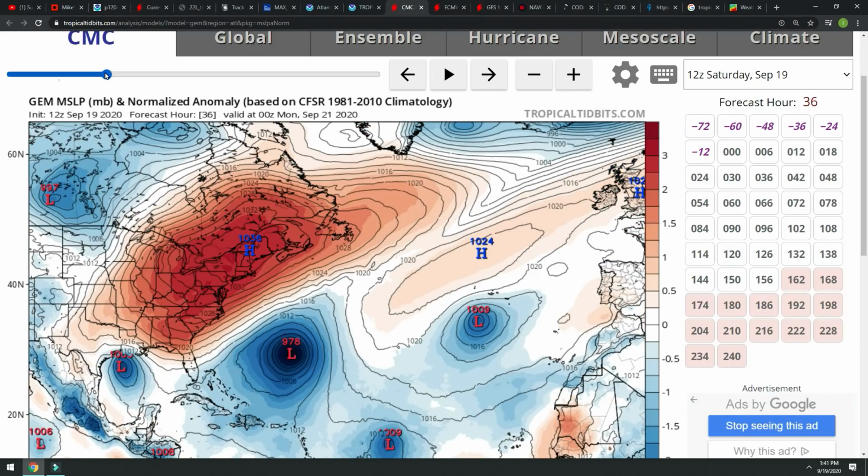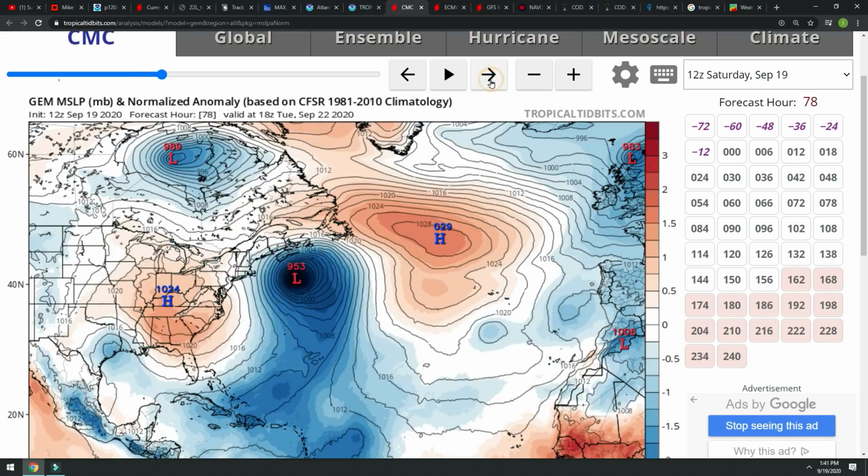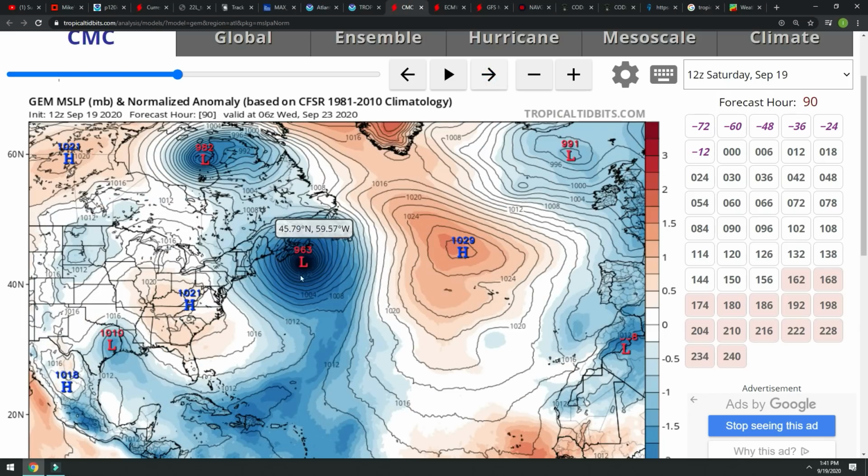But finally, on the Canadian model, you could see when that pressure releases, the stronger of the two high pressures is on the western side of the storm, which naturally moves it in a more eastern direction out into the Atlantic right there. So you can see the concern between New York and that last area of Canada. We kind of split the difference there, and we have a couple more days until we get finalized on that track.